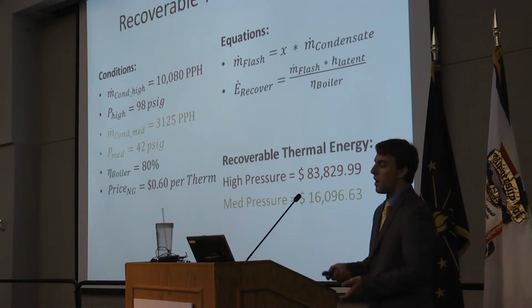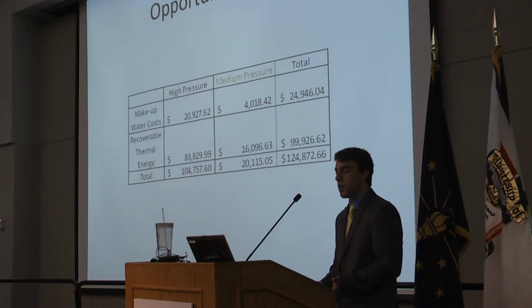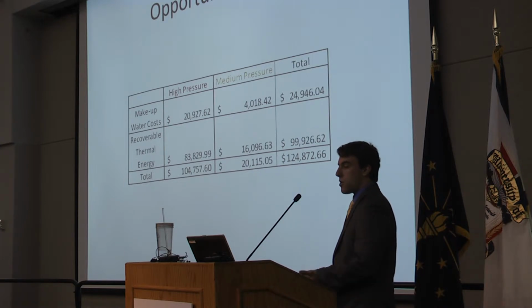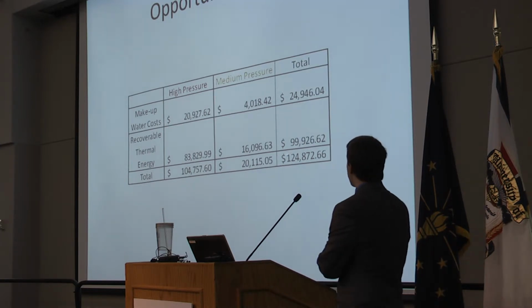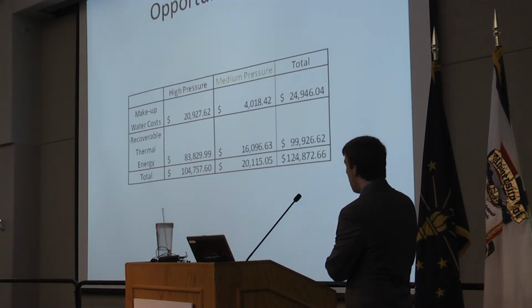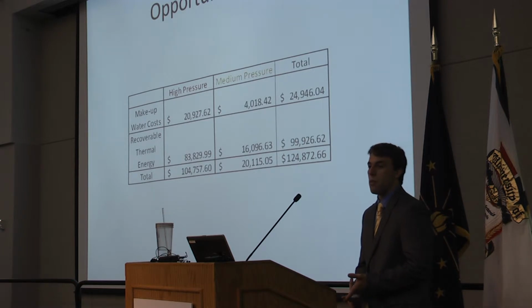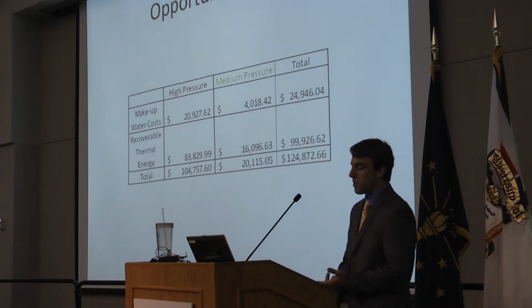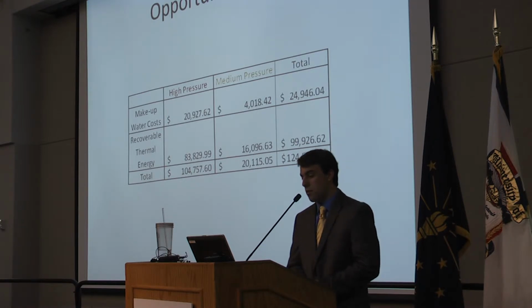And the recoverable energy comes to a total of about 84,000 for the high pressure line and 16,000 for the medium pressure line. And to put these two makeup costs and recoverable thermal energy costs together, most of the money can be saved by recovering this thermal energy. But any system that recovers this thermal energy will also recover the water costs. So the total opportunity cost for this system is approximately $125,000.